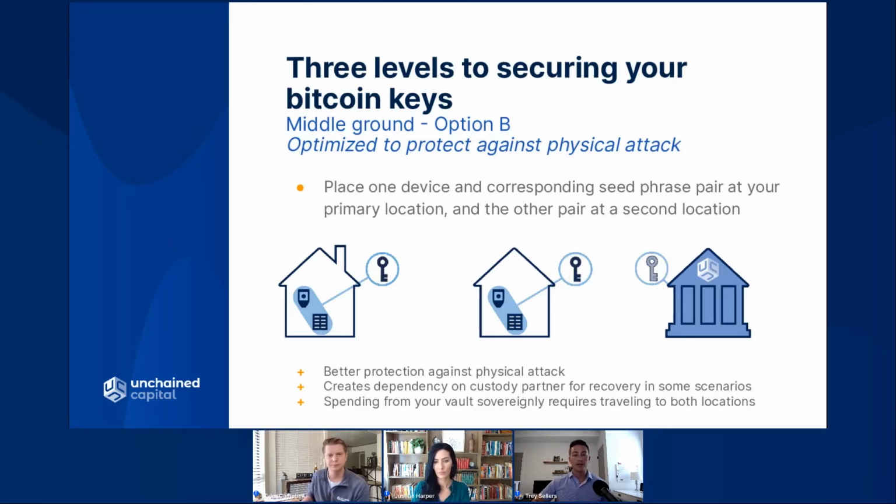The one other trade-off here, when you're separating your keys into 2 different locations, is that spending from your vault sovereignly requires traveling to both locations. So in the previous option, in option A, you've got your hardware devices in the same location that is your primary residence, or wherever that primary location is. It's very accessible to be able to spend that Bitcoin because you've already got those devices there. You can very quickly and easily make signatures from each one of those keys to move Bitcoin.